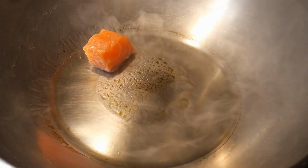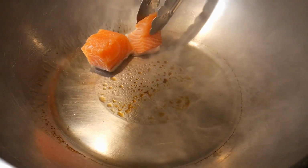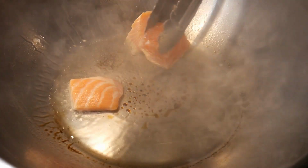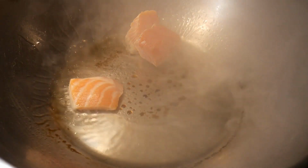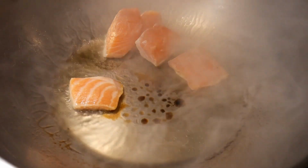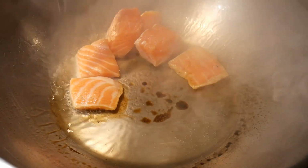And then right away, I start to place the salmon into the wok. I put the salmon with the skin side down. Most people do not eat salmon skin because they find it is too fatty. However, using this method, I cook the salmon skin to a crispy texture. This has now turned out to be our favorite part of the salmon. When you bite into it, it gives a slight crunch, and it is rich in flavor.